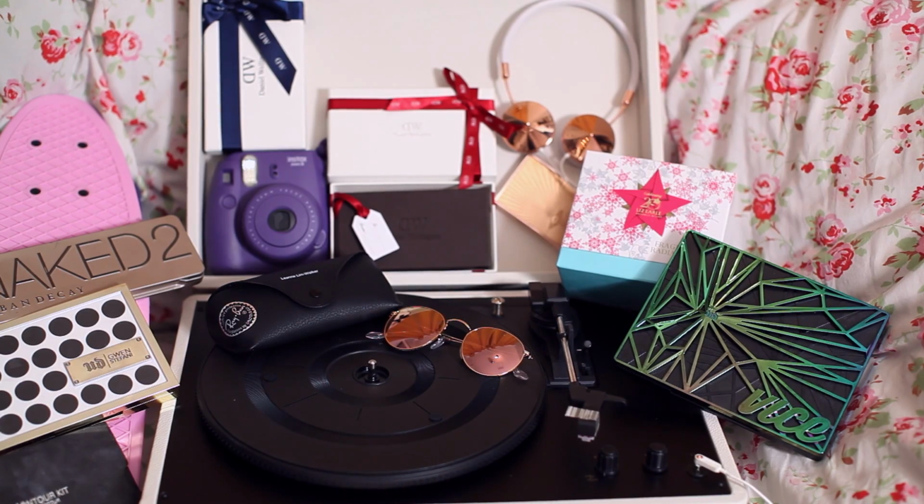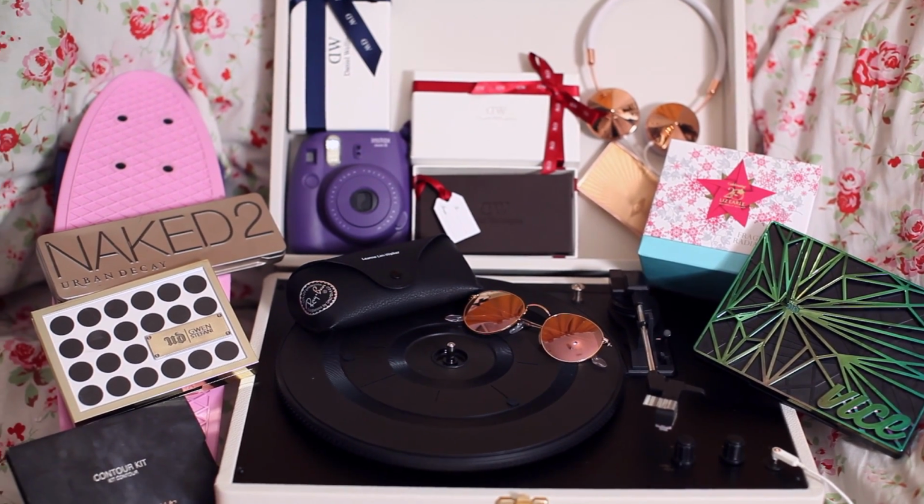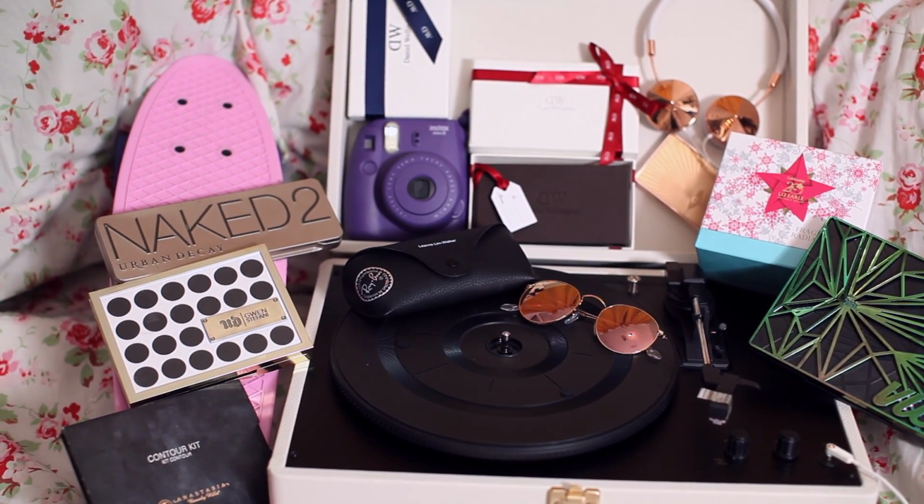So for this I have put them into 3 parts. I'm going to refer to my notes. The first section is, I think, good for close friends, family or partner, and the prices of these range from £219 down to potentially £40.